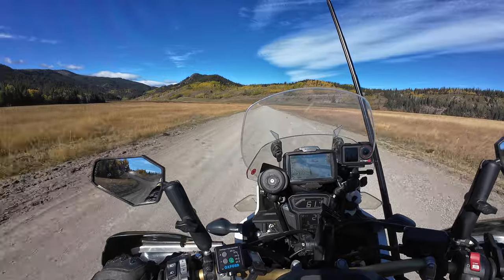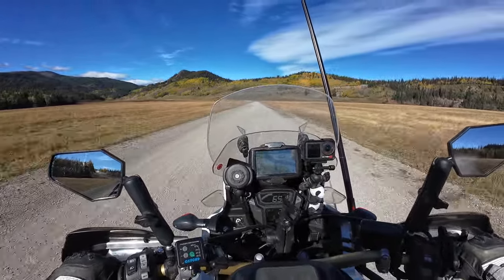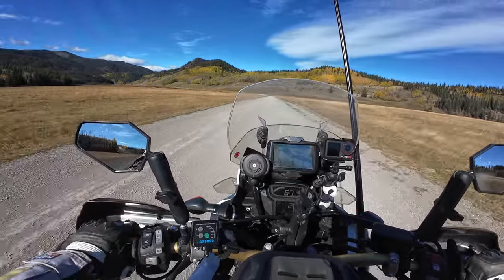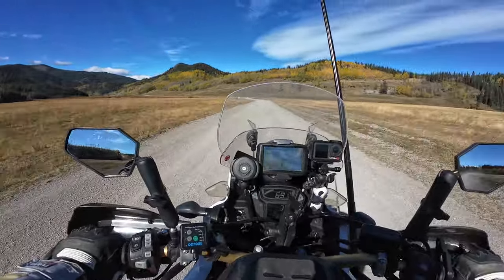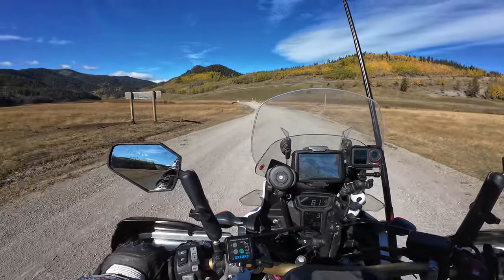Beautiful ride, and as I predicted, not much traffic, a few cars, but there's actually a lot of cars that got here before me and they're parked. Either they're hiking or maybe some guys are hunting in this area. It is public land, everything is on the table.